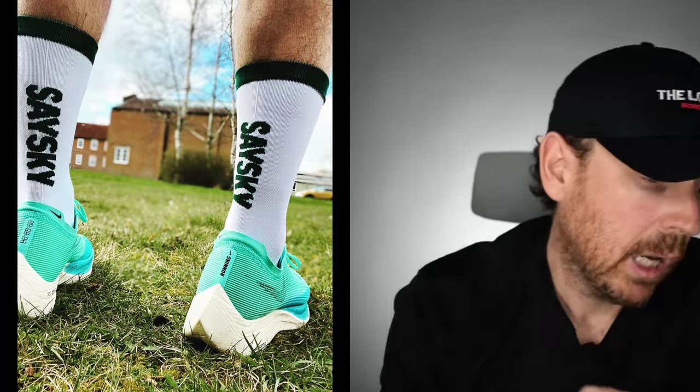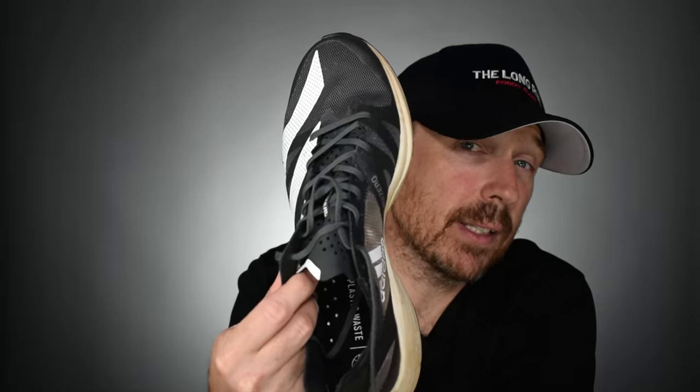Okay, so 10K, now I've left them in the garage, so my bad, okay? But 10K, I'm wearing the Next Percent version 2. I'm also kind of wearing these, the Takumi Sen 8, depending on what it is. But if it's a 10K sort of race event, then it's either the Takumi Sen 8 or the Next Percent. I love the Next Percent. It's probably the out and out fastest shoe I have. Well, I'm a bit annoyed that I left it downstairs, but that's the shoe I would wear on a quickish or quicker 10K.